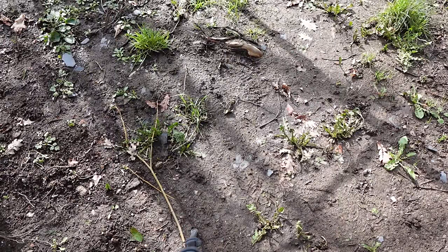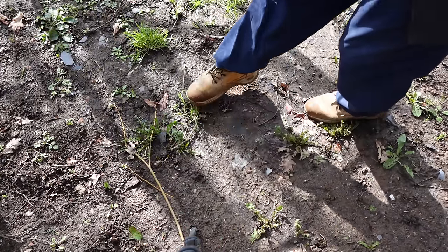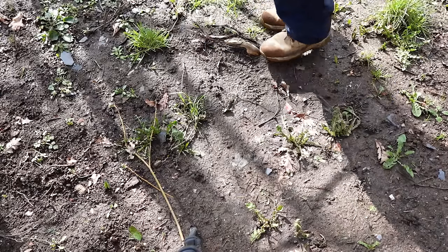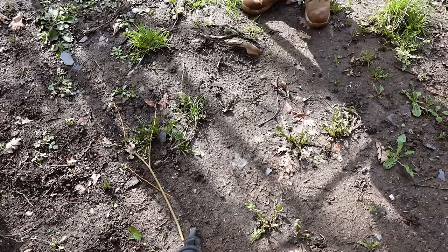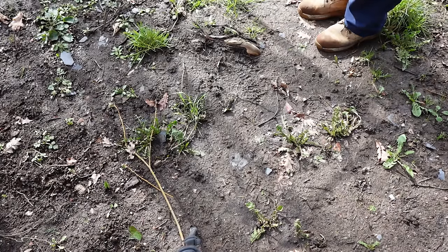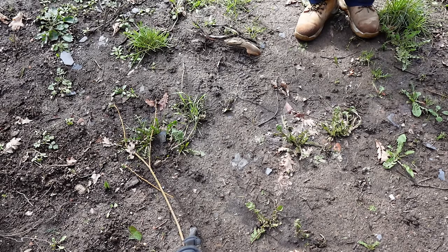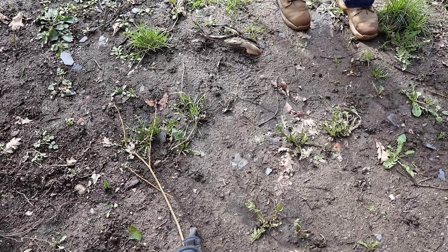So I think as far as the floor goes, we'll maybe get some cardboard to suppress all these shoots, and then I've got some wood chip to go on top. I do like to use what I've got lying about, so if it does mean using a little bit of plastic here and there, what I've already got, then I think that's the best use of it, really. It's been made already. Let's use it.